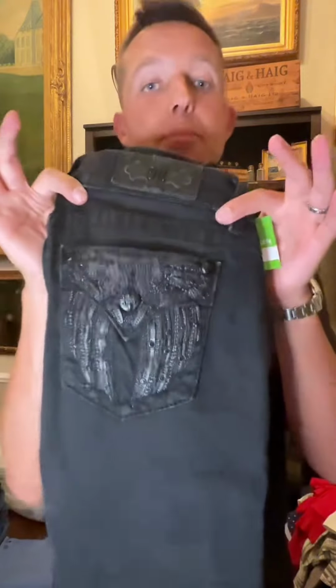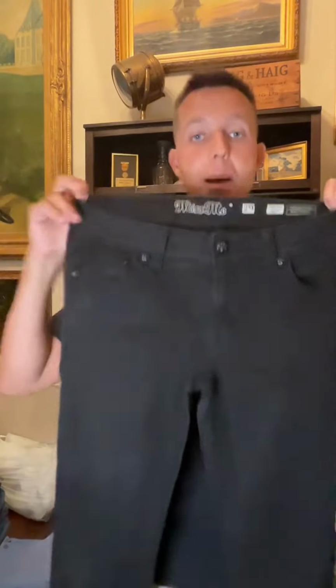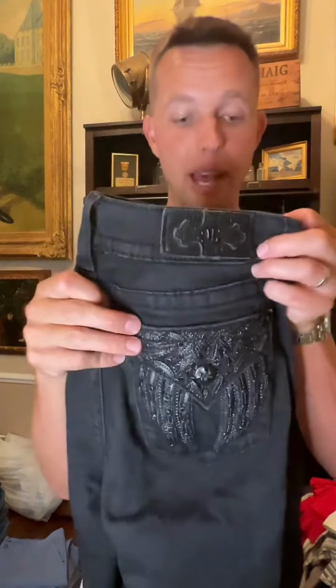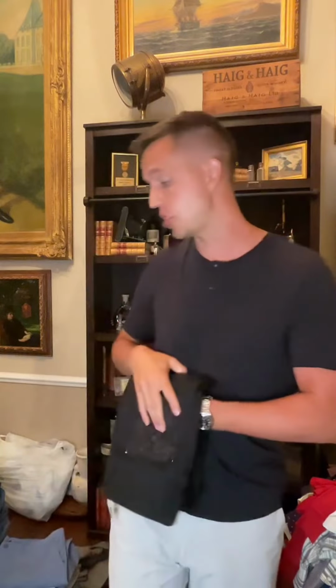End of story. Miss Me jeans. I'm not a huge fan of picking Miss Me jeans up because where I live, they price them up super high. But these black ones with the angel wings and the flat pocket, they price at $7.99, so I will pick those up at $7.99. Miss Me jeans have gone down since I started reselling. They used to be the ish back in the day.